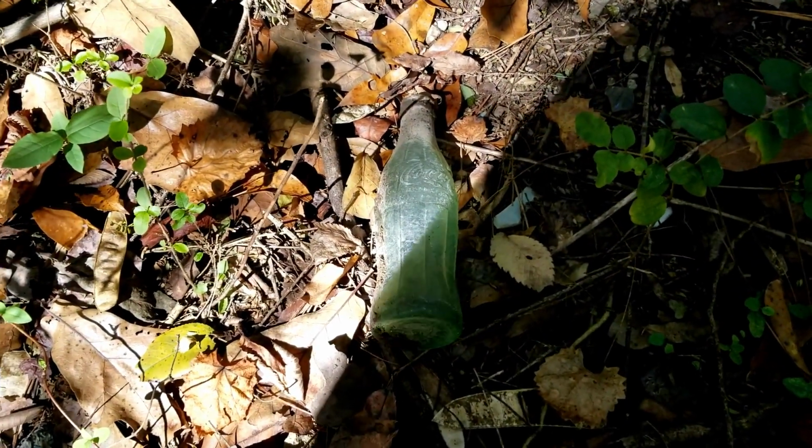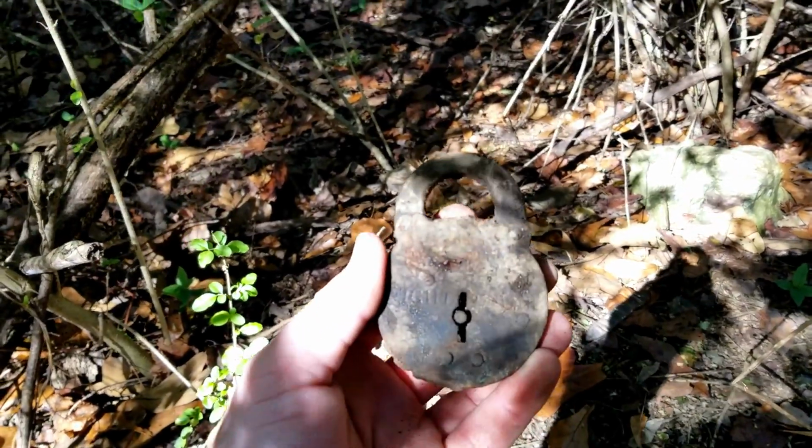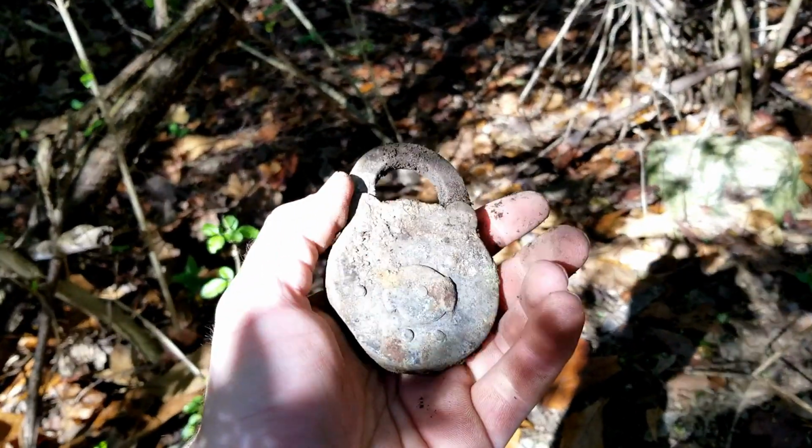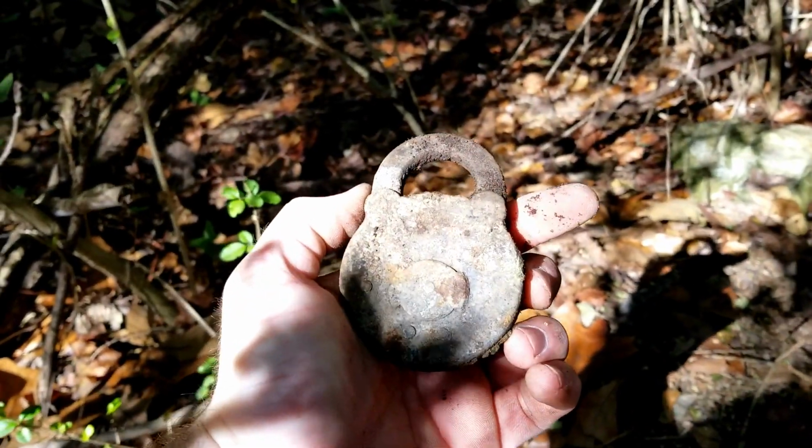So I got distracted, saw this, and I looked down, I was like, man, what is that? Check that out. That is an awesome old padlock. That is crazy. There is definitely a ton of relics in here.